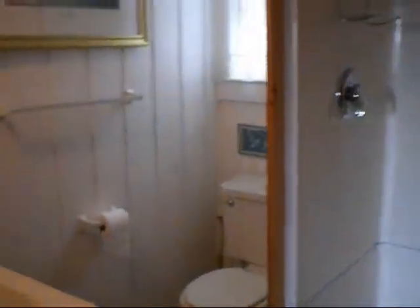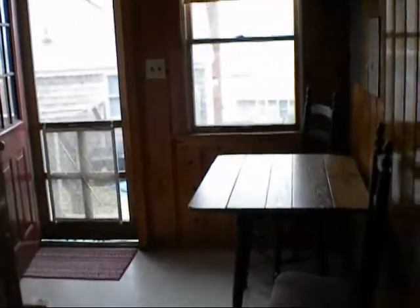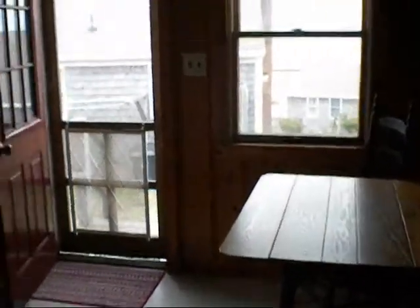There is an outdoor shower and obviously an indoor shower and toilet. And the kitchen. More water views out the window.